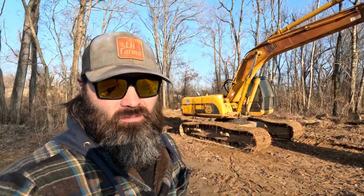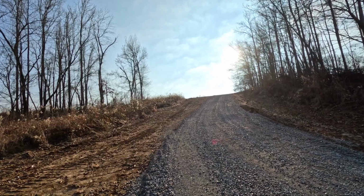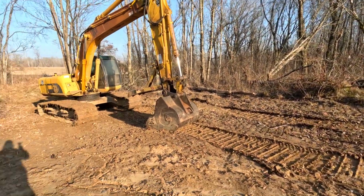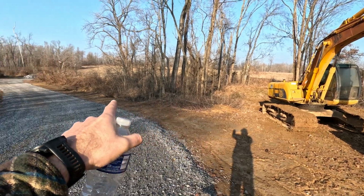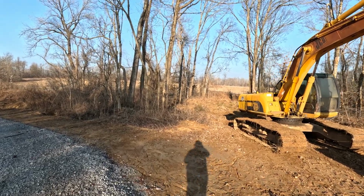Well, I just got done doing a little bit of what I was gonna show you guys. So this is my driveway coming down this hill. We're gonna run some poles. I'll drop some poles throughout here. And in order to save us a little money, instead of running the poles around the driveway here, I was basically creating an opening through here.